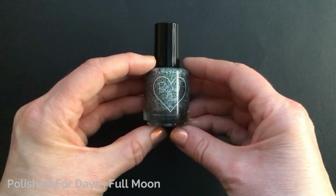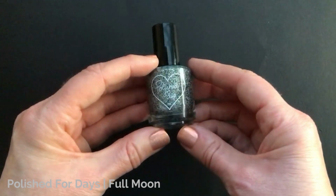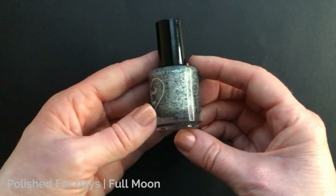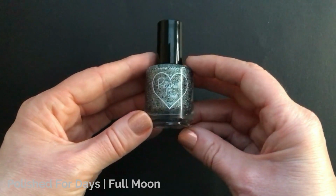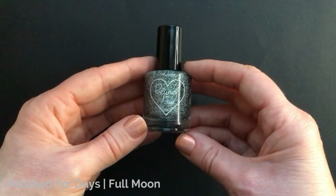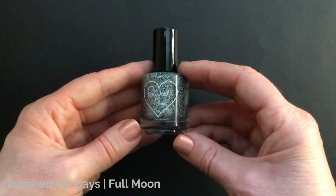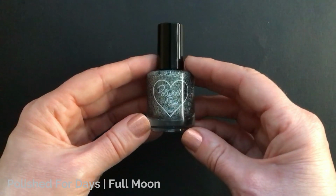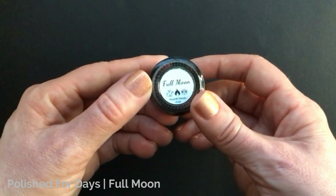So when I wore this polish, I wore it in 2 really easy coats with a glossy top coat. There was really no texture or anything like that to speak of. It was just beautiful, flaky, sparkly goodness. And I do really look forward to wearing this one again in sunnier times. I couldn't believe my luck this month with all the cloud. It was really unfortunate that the holo sparkle didn't have its chance to shine, but it was a beautiful polish nonetheless. Polish for Days, Full Moon.